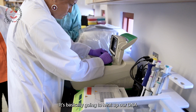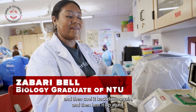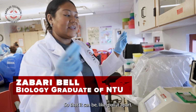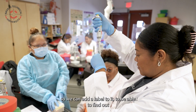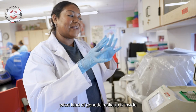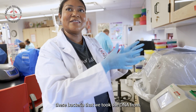It's basically going to heat up our DNA and then pull it back down again, and then heat it up again so that it can pull it apart. So we're trying to cut our DNA up so we can add a label to it, to be able to find out what kind of genetic makeup is inside these bacteria that we took DNA from.